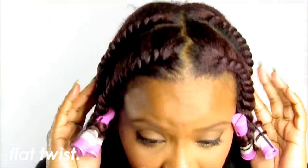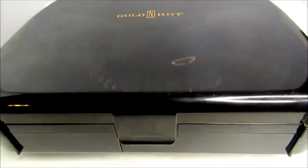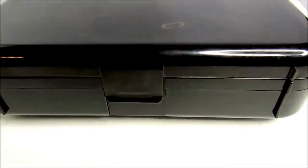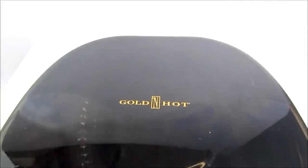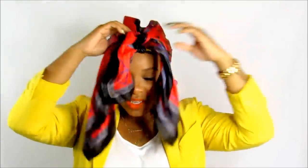At this point, you can either sit under your bonnet dryer to get an immediate style, or you can just let it air dry. But definitely at night, you need to put a satin scarf on your hair. So here I'm just showing you that I slept overnight with a satin scarf to really make sure my hair was laid for the next day.